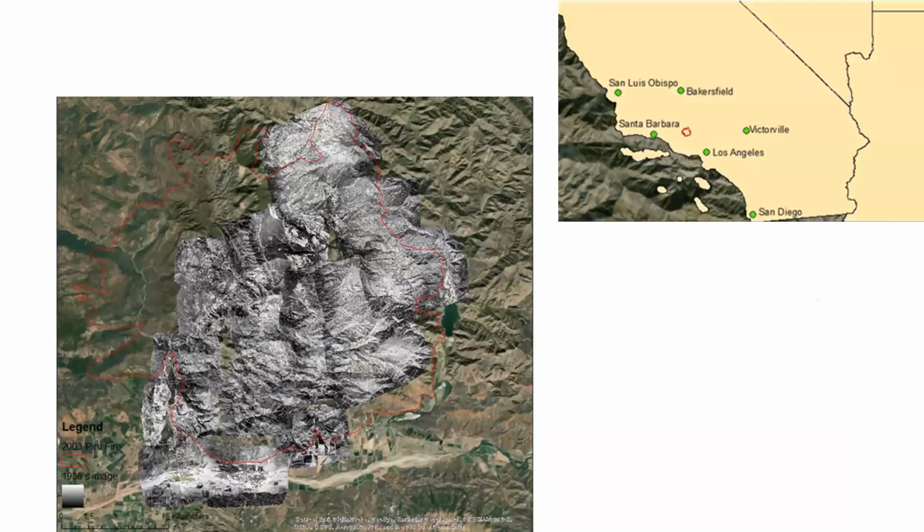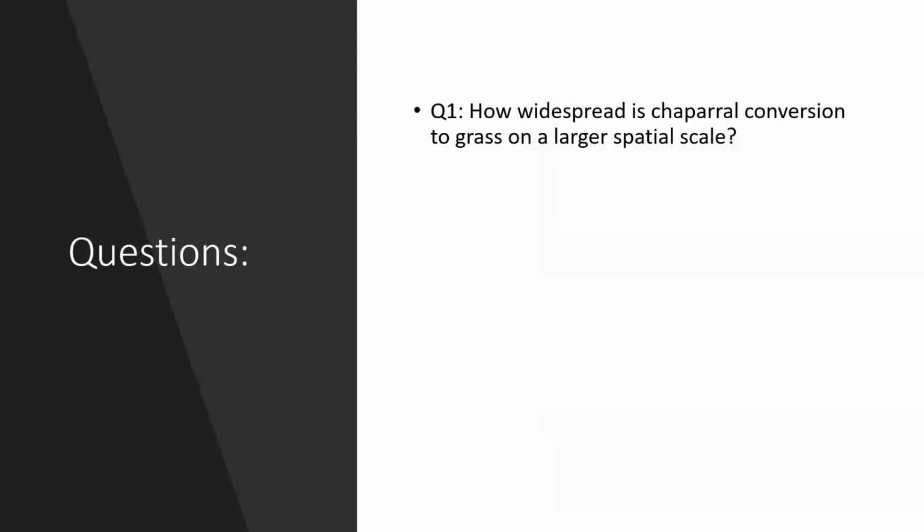And so our research is focused on the 2003 Piru fire scar that's almost directly inland of Santa Barbara and northwest of Los Angeles. And we used 1930 historic aerial imagery and then more recent 2009 imagery to identify vegetation fluxes in this area. And our research sought to answer three main questions.